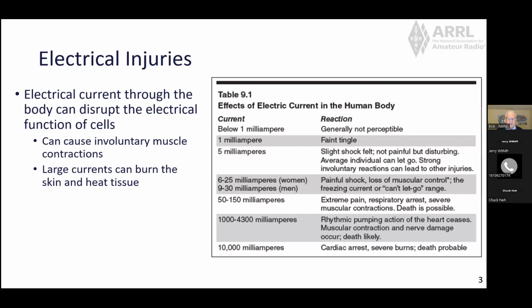And up from there, it's worse problems. There's two big things that happen. One is when you insert yourself in a circuit, you become a resistor, and how does a resistor get rid of electrical energy? It does so in terms of heat. And so yes, you can get skin burns with a little bit of electricity.